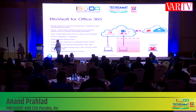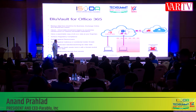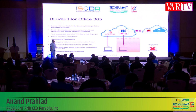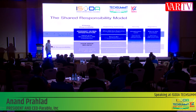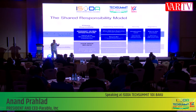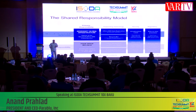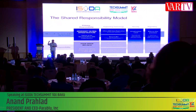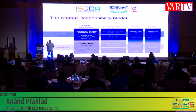Many times people do ask, if I have data in the cloud, do I really need to do a backup again? And the answer is yes, unfortunately. The answer lies in the fact that there is something called a shared responsibility model. You will find this with Microsoft, with Amazon, with really any cloud vendor. But there's a very clear line the cloud vendor draws between where their responsibility starts and ends and where your responsibility starts and ends as a customer.